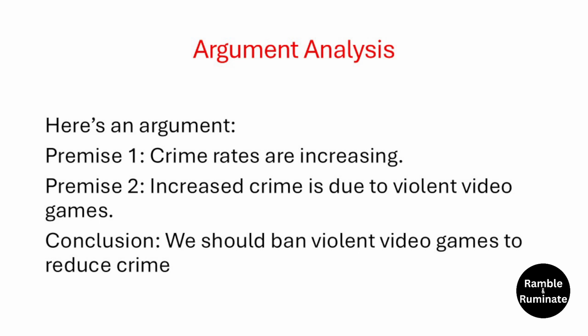So here's an argument, as you can see on the screen. This time we're doing argument analysis. So premise 1 is that crime rates are increasing. Premise 2 is increased crime is due to violent video games. And the conclusion is we should ban video games to reduce crime.